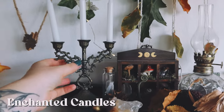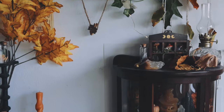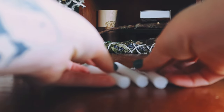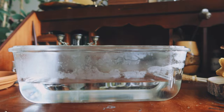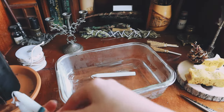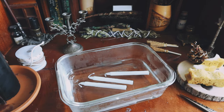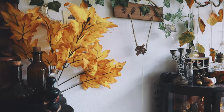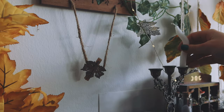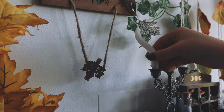So I have this tiny candle holder and I thought this would be perfect to make some enchanted candles and really give it this haunted look. And for that you simply need some warm water and you put your candles inside so you can bend them, because now the wax is a little bit more moldable, and that's what I'm doing right here. And I really, really love it. I think this is such a fun and easy idea to just add some spookiness to your candle and yeah, just make it look like you are living in a haunted castle.